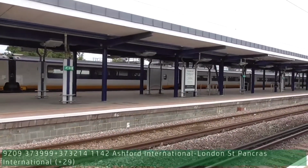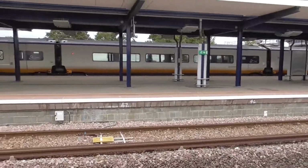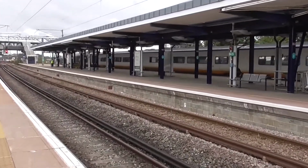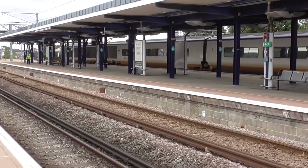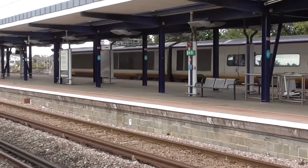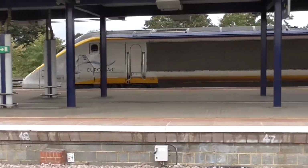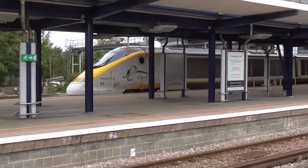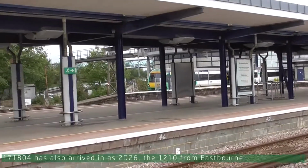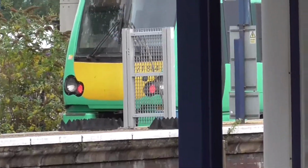Right, 9Z09 is off, back on an ECS to London St Pancras International. It's sounding amazing when it leaves. Love the sound of the 373s. Listen to that. There's 373213 and 214 on this one. Also arrived in is a Southern Class 377, and a Southern Class 171 has arrived behind. That has just arrived in from, it's 171 814.